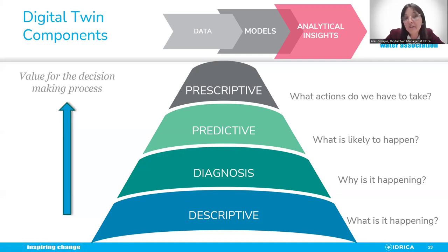We can have a descriptive digital twin to reproduce the behavior of the network. We can go forward and have a digital twin that is able to make diagnosis in order to answer questions like why things are happening. We can improve and go forward, and have a predictive digital twin to tell us what is likely to happen in the future. And finally, we can have a prescriptive digital twin that tells us directly the actions that we have to take at any time.